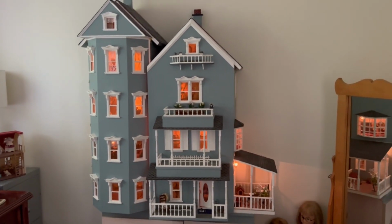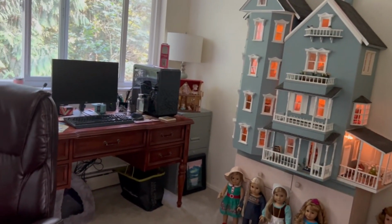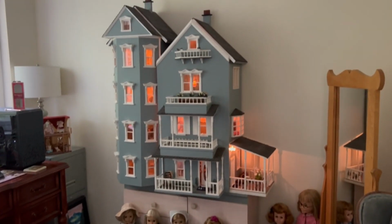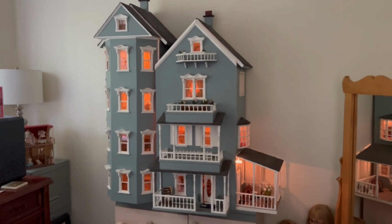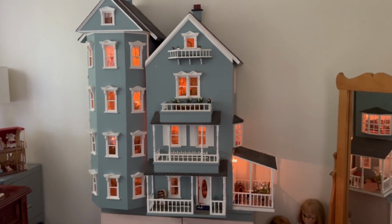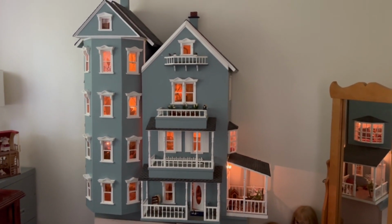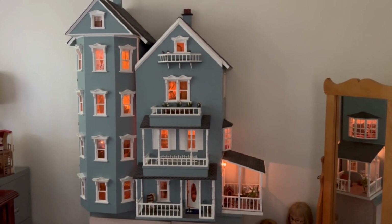It just makes me so happy when I walk into my office. There's my desk there. That's where I do all my video editing. Just moved the chair out of the way. But this is my office, and yeah, I've got dolls in here and my doll house, and I come up here and it just makes me so happy to see it. You know, people like to have paintings and artwork and beautiful furniture to decorate their homes. Not me. I have to have a whole house for decoration. But you know, when people come and visit me, I love showing it off. It's kind of like a doll museum here at my house.